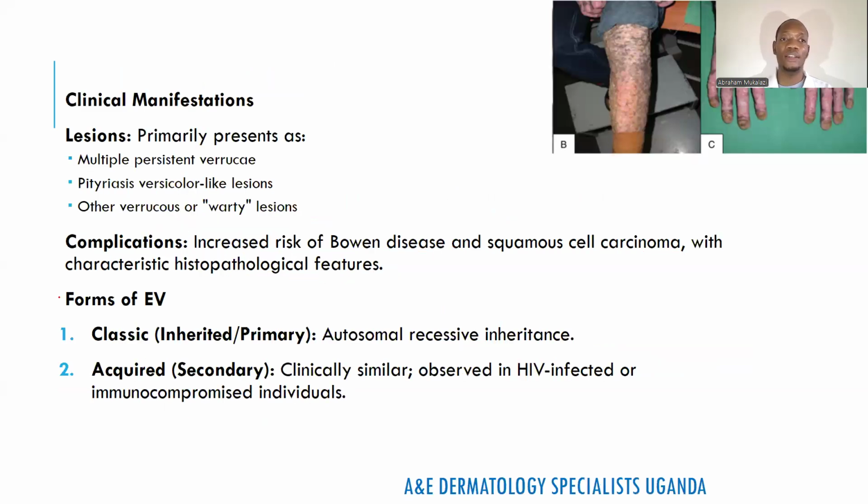And in the clinical manifestation, someone will have these persistent verrucous rashes, which sometimes may be flat and confused with pityriasis versicolor. But the difference is, in this case, some of them will be warty, and even when you treat with antifungals, they will not go away. It is associated with an increased risk of getting cancer, and also Bowen's disease development, and squamous cell carcinoma. And even when you take a biopsy, you will see that sometimes the cells have some level of atypia.